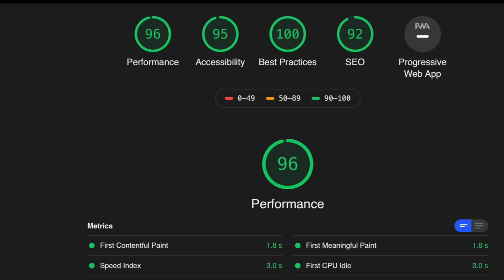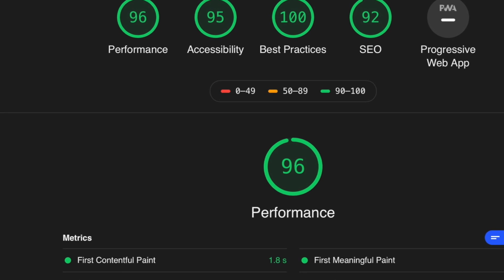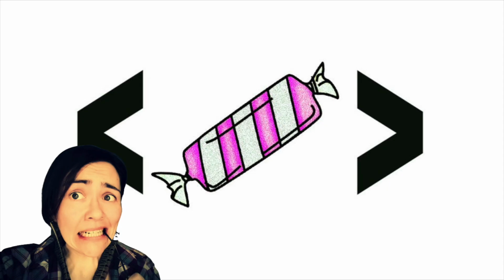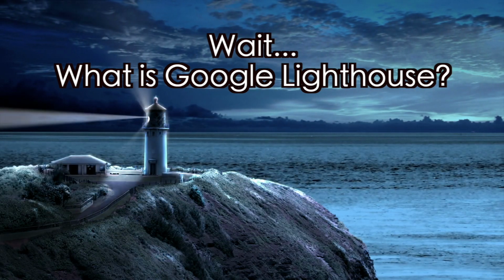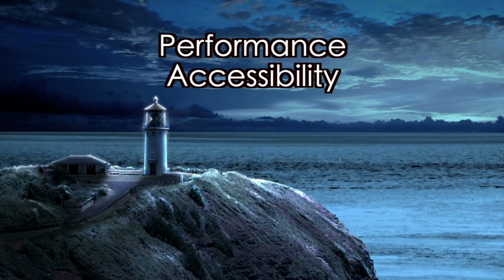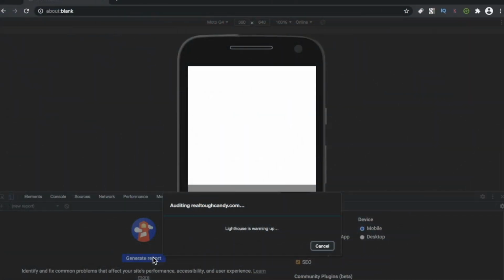In this video, I'm going to show you how I got a nearly perfect Google Lighthouse score with a WordPress site. So what the heck is Google Lighthouse? Simply stated, Google Lighthouse is a tool for measuring the performance, accessibility, best practices, and SEO of your website. In other words, it audits your site.